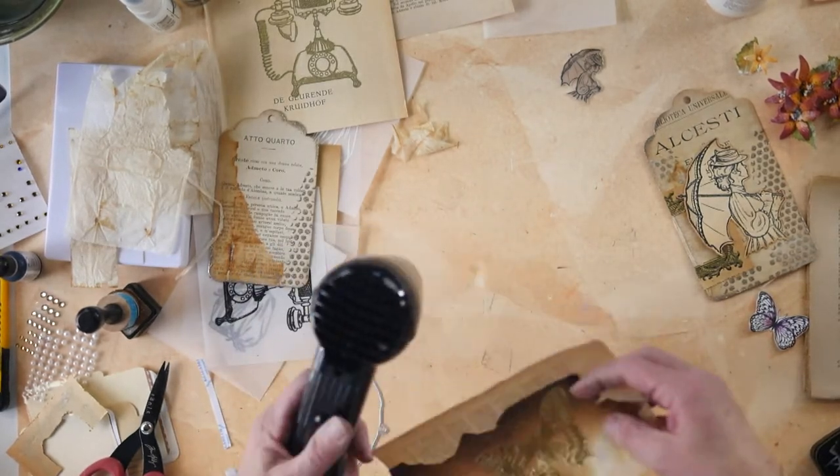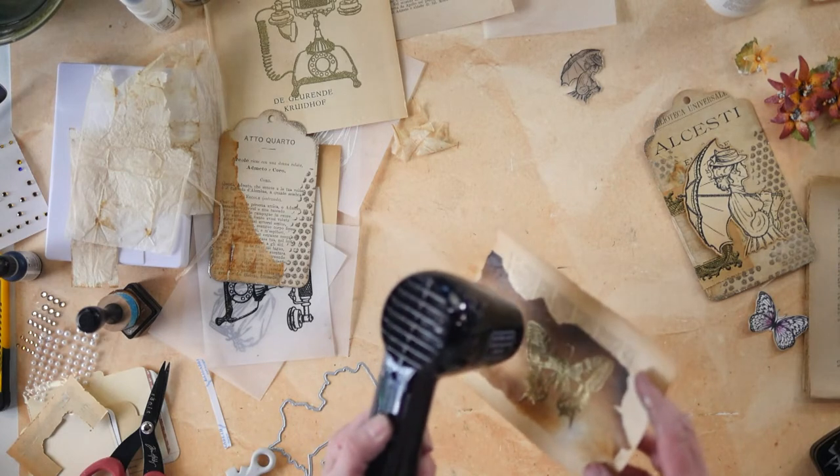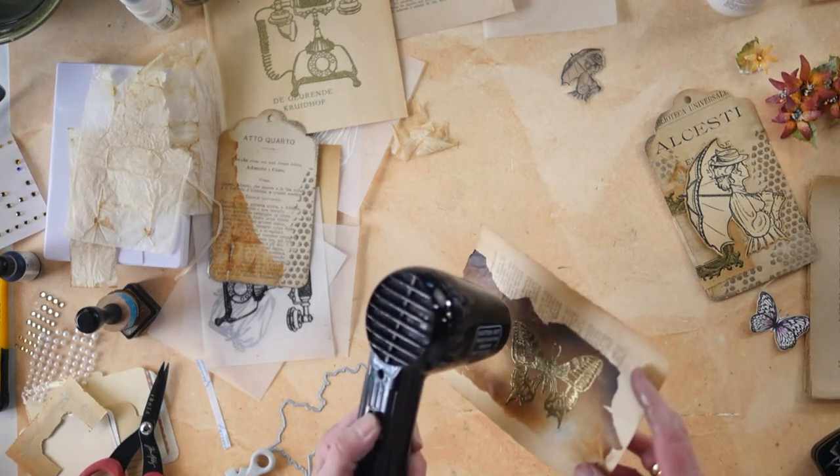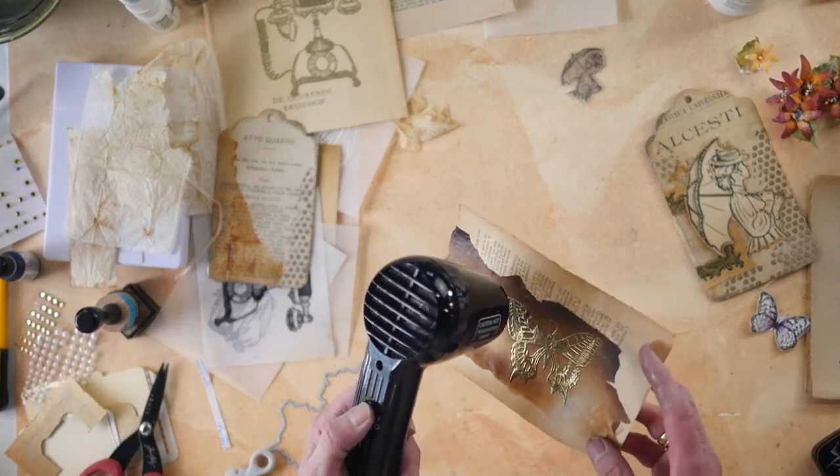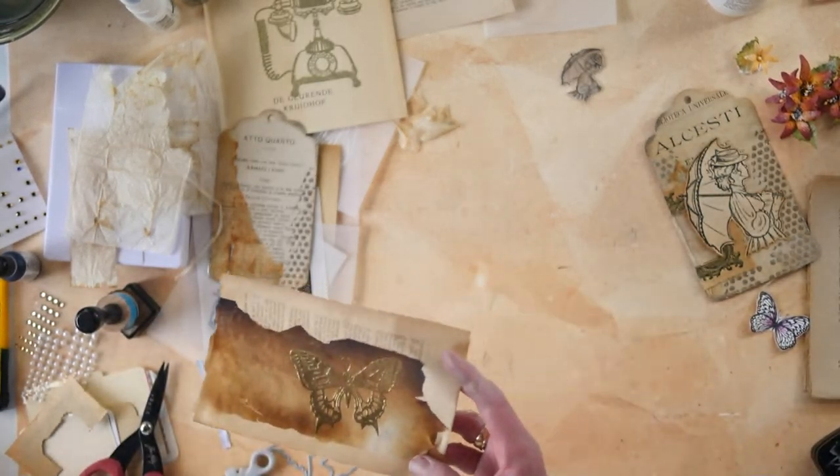Oh, a little bit here, because I didn't do that. Must have to do with the old paper part. I don't know. It's getting more solid, so I used too much ink probably, but it's absolutely gorgeous.